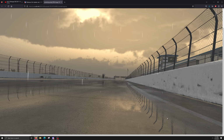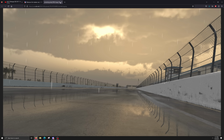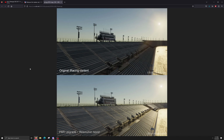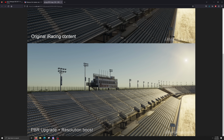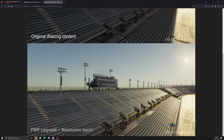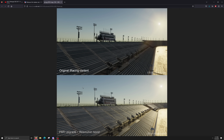You can turn them on for screenshots, but live is going to be pretty painful. Beautiful. This is interesting, and this is actually really nice to see. It gives the stands way better looks, especially in the corner here as they bend around and start going into the shade. That's going to change up the look of it, especially for people like me who run without fans on.